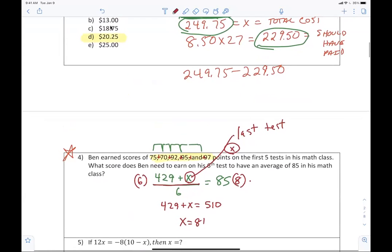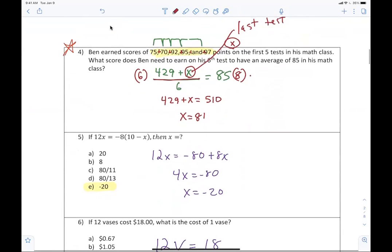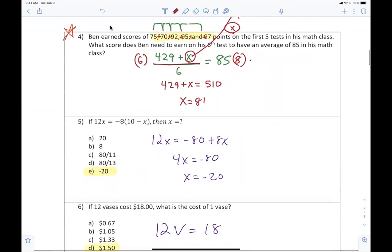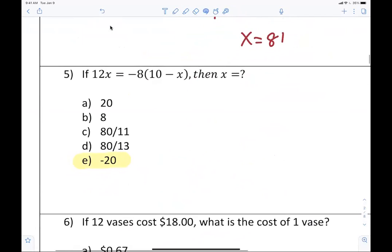I really don't think number 5 should be an issue. Does anybody need help with number 5? Somebody tell me what that answer is. Somebody said A, good. Let's look and see. For those of you who made a mistake, let's figure out the mistake. It's not a big deal. Let me get rid of this right here.